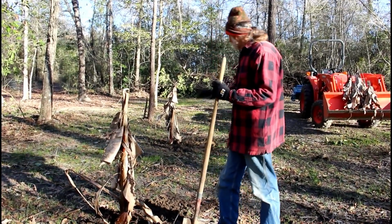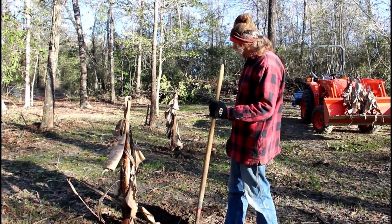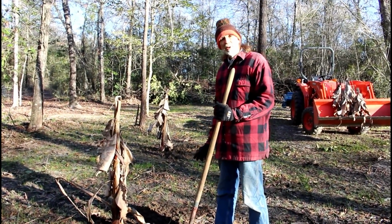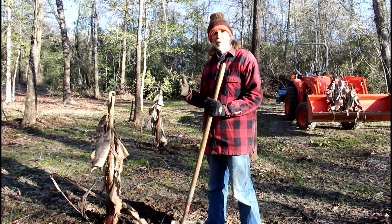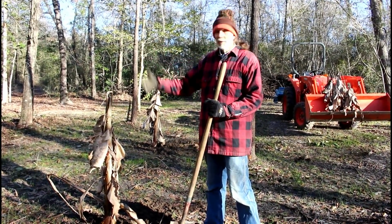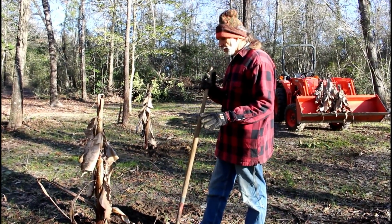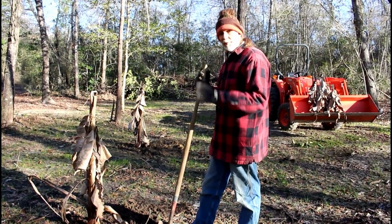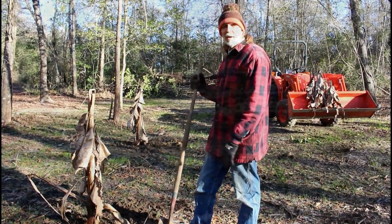So that's kind of our thinking. We're going to keep them here and there. We'll let 3 or 4 of them get right here, 3 or 4 get right there. Like I said, we're not really looking for bananas from these. We're just basically looking for a buffer here to block the view when they cut the forest down. We're going to continue moving on and plant a few more down below us here so that we can keep this buffer across the back here.